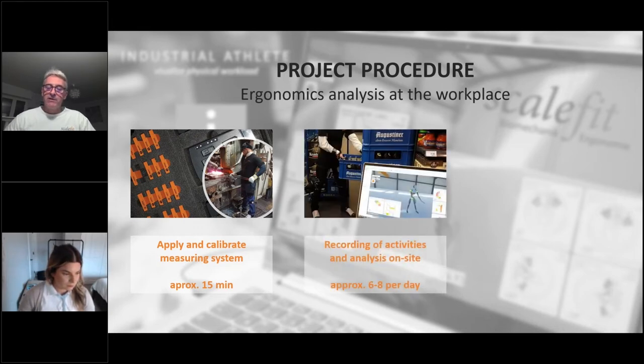Then we record the activities, and as we have all data available, just after we press the stop button of the recording, we can give direct feedback to the employee, discuss with them how to optimize the situation, which kind of loads could be identified, and how to improve the situation and things like that.